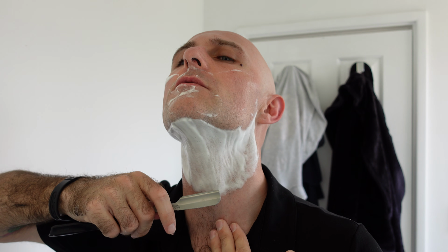Really slick soap though. Now this is the test for me, against the grain with these razors, even with a DE, if it's nice and comfortable up against the grain under the chin, then that's a big win. I will say the blade doesn't feel quite as sharp as it normally does, but we'll see how it feels.